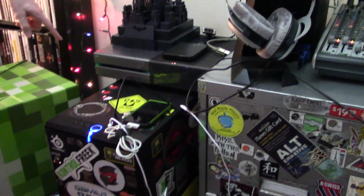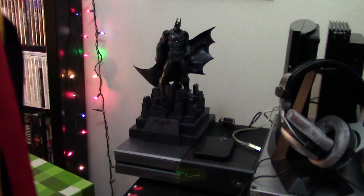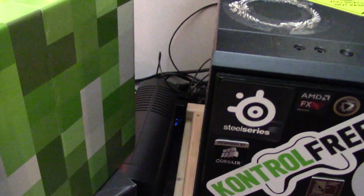I did finally get a UPS battery backup to help with some of my power issues, as I experienced a lot and complained a lot before in my old bedroom. I wish I would have gotten one years ago. I need to get a second one at some point for the other outlets. This is your battery backup? Yeah. Hidden back there behind the creeper box and the Enderman box.